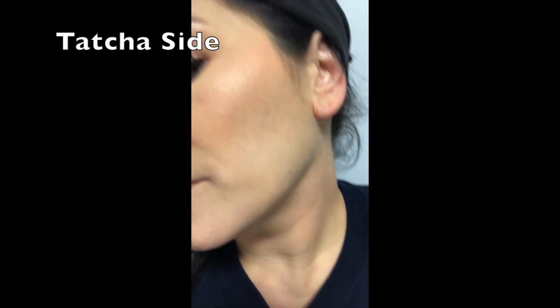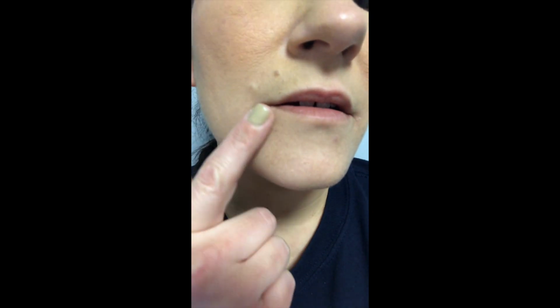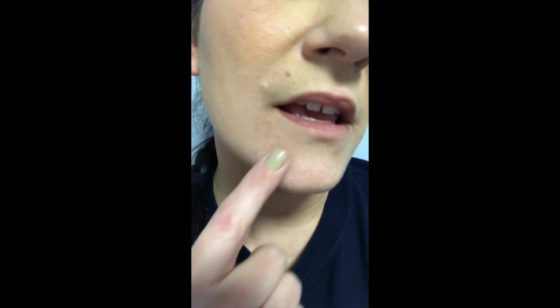So you can see there's a little breaking up over here, but that's been there since I put on the foundation. So we're just going to ignore that for right now. This side is the Tatcha. This side is the Elf. Other than some of my dry patches kind of clinging to the foundation, which makes the Tatcha side look a little bit better, considering they're so similar, I mean, that's pretty good considering this is, what, $8 and this is $52?